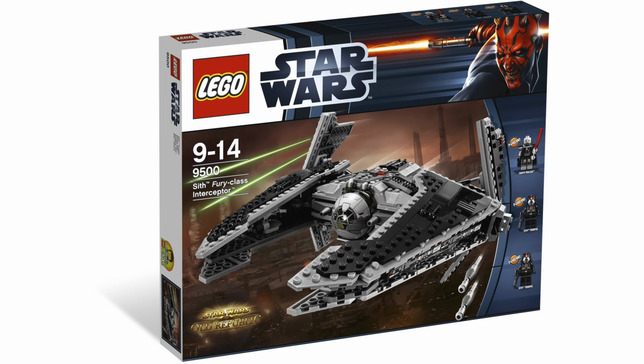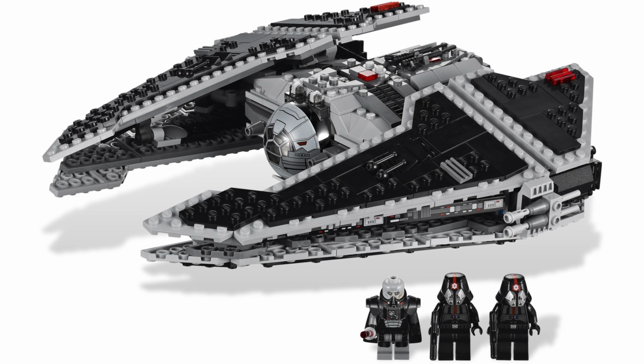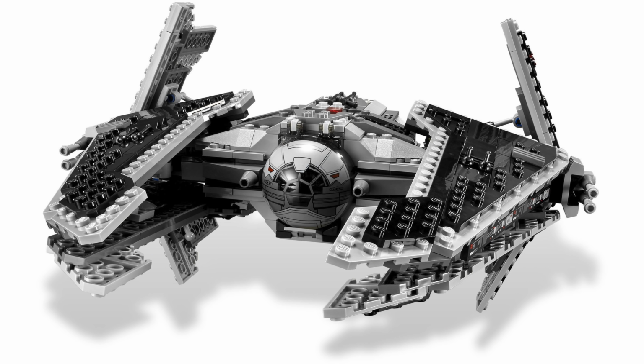Moving on to 2012, this was a fun year, and I actually chose a pretty interesting set. And it was because of the Old Republic. I chose the Sith Fury-class Interceptor. This is such a great set. Oh my gosh, I thought the design of it and especially the minifigures you get with it were just superb. It was unique. It was different. We hadn't gotten that before.